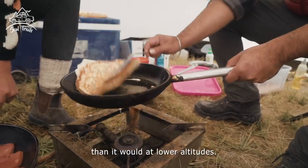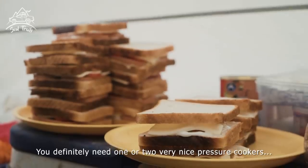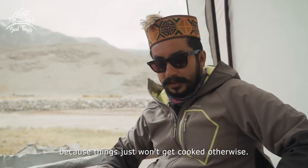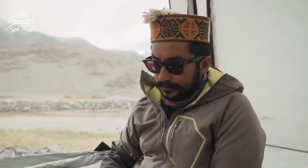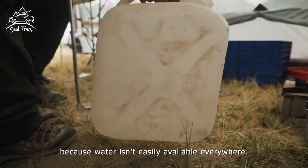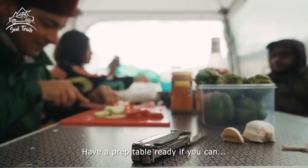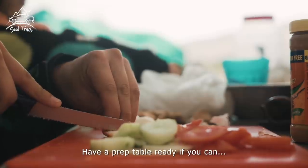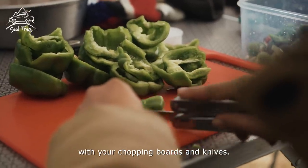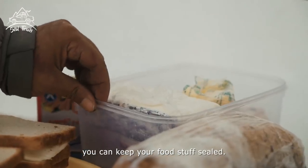Second, just choose what utensils you need. You definitely need one or two very nice pressure cookers, because things just won't get cooked without that. Make sure you have enough jerry cans and other things to carry your water in, because you don't get water that easily. Then have a prep table ready if you can, so that all your prep can happen. Have your chopping boards, knives, have enough of these plastic boxes so that you can seal your food stuff in that.